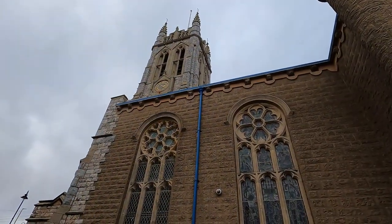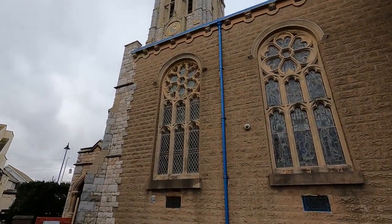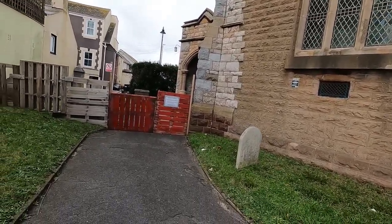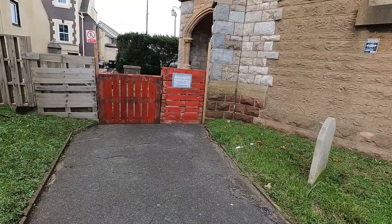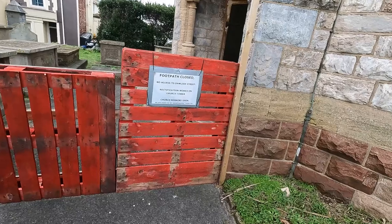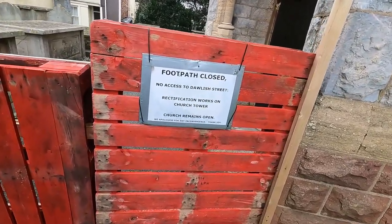That is a pretty impressive tower. The whole thing is quite impressive. Look at those windows. And I thought we could go around and have a good look at the tower. And then I noticed this big notice: footpath closed. No access to Dawley Street, rectification works on church tower.